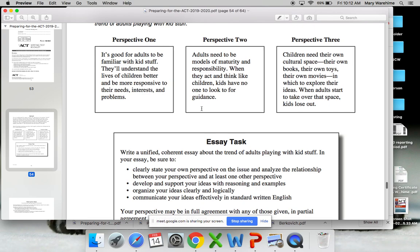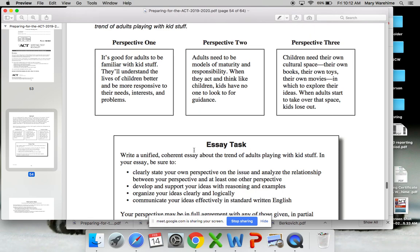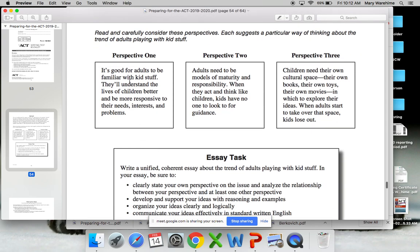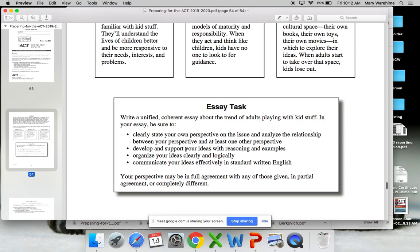What connections can you find between, if my perspective is that it's good for adults to be familiar with kid stuff, then I can talk about the connection I have with perspective 1, or how I have an opposite perspective of perspective 2, and what's similar and what's different. Develop and support your ideas with reasoning and examples. Organize your ideas clearly and logically, and communicate your ideas effectively in standard written English. Your perspective may be in full agreement with any of those given, in partial agreement, or completely different. So that is your essay task.